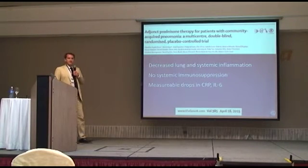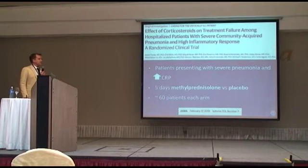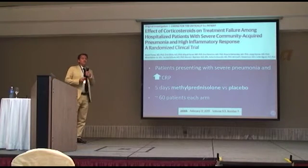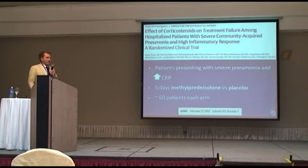This got me thinking. Back in the spring, there was another article that came out right around the same time. This one in JAMA just a couple weeks earlier, looking at a slightly different subset of the same patient population. So now we have patients not just with pneumonia, but with severe pneumonia. These were only patients at the highest illness severity score, and they also looked at biomarkers. They did patients that had high CRP. So these are the people that you really would expect to benefit from this therapy.